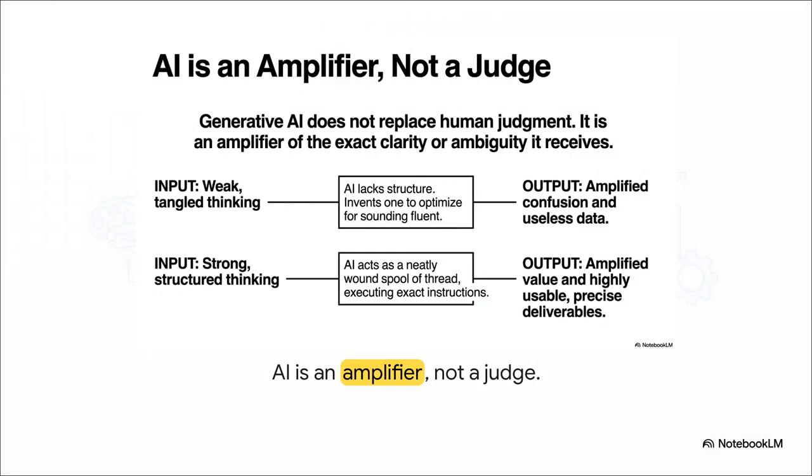You've got to remember, generative AI does not replace your human judgment. Think of it as an amplifier. If you feed it weak, tangled thinking because it lacks structure, it'll just invent something to sound fluent, and you end up with amplified confusion. But if you feed it strong, structured thinking, like a neatly wound spool of thread, it becomes this incredible execution engine, delivering highly usable, precise results.